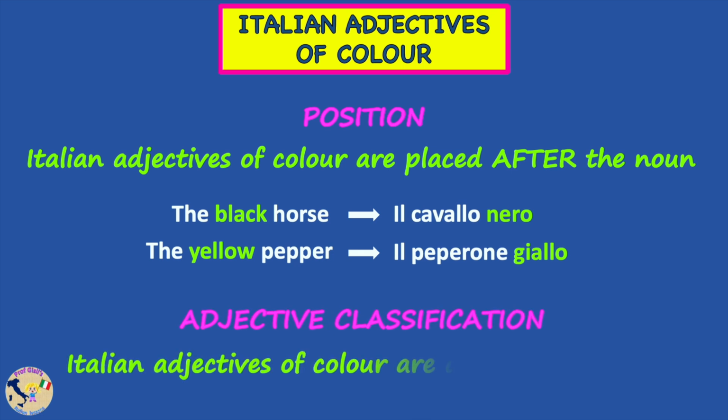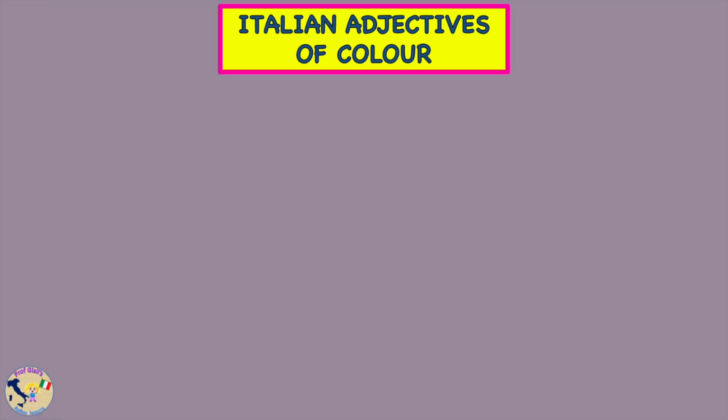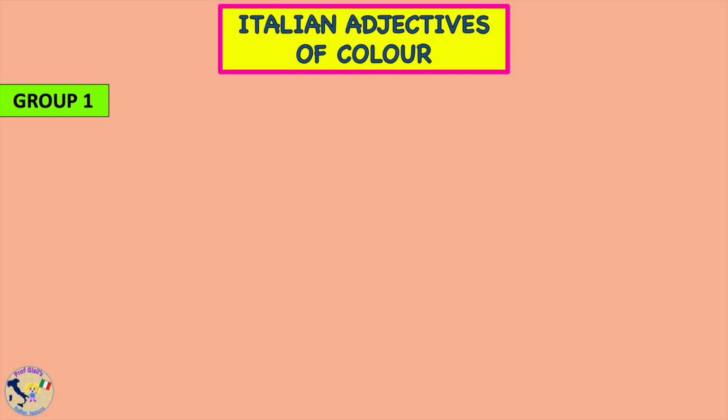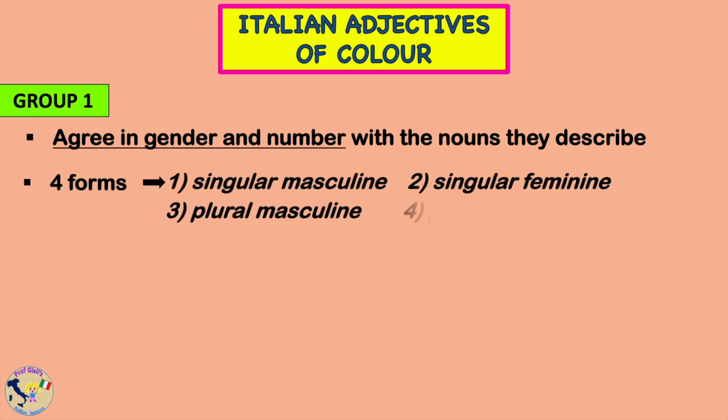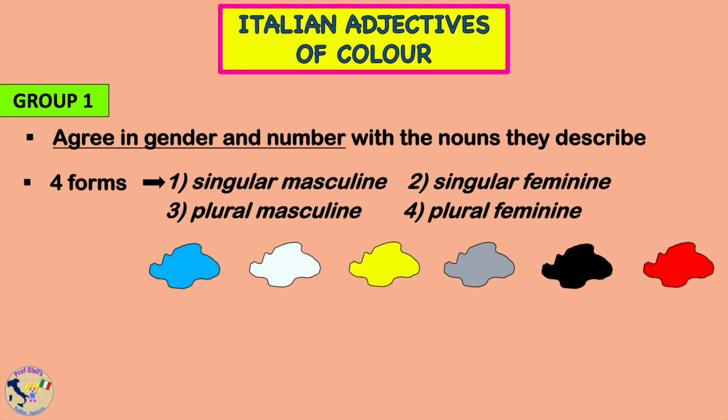In Italian, adjectives of color are divided into three main groups. The first group consists of adjectives of color agreeing in gender and in number with the nouns they describe. These adjectives have four forms: singular masculine, singular feminine, plural masculine, and plural feminine. Let's look at the adjectives of these six main colors.